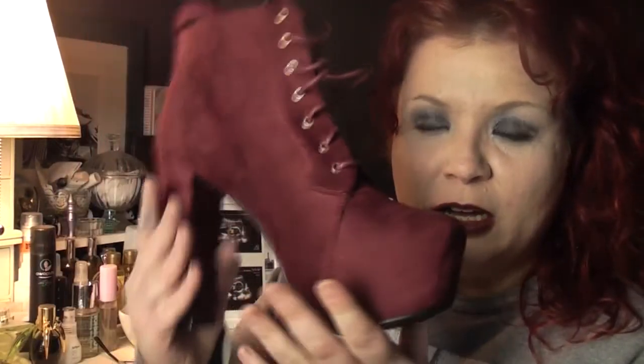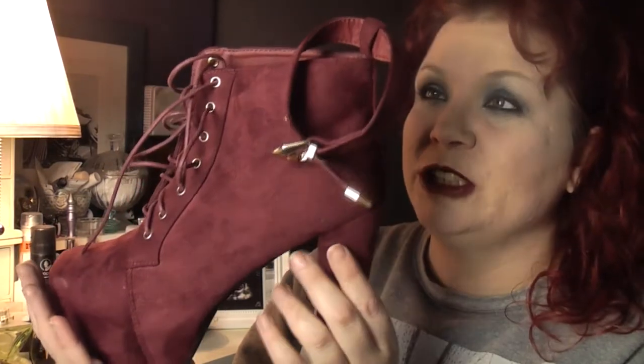I'm going to start with a pair of boots, which are from Missguided. Now these were $42.99, but I got an email offering me 40% off and I got free delivery. So these were $25.98 or something. And I love them. I love the colour. They've got a black sole and this just beautiful burgundy colour, which is really unusual.